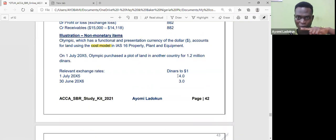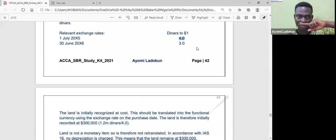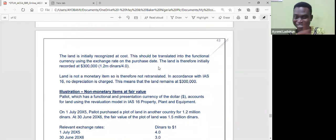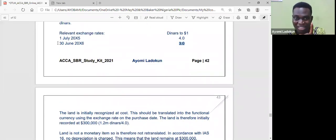How do I get this 4? I pick it up on the date of the transaction. And at the year end, I will not retranslate. So they just put this exchange rate to confuse you. So that's why if you know what you are doing, you are fine.